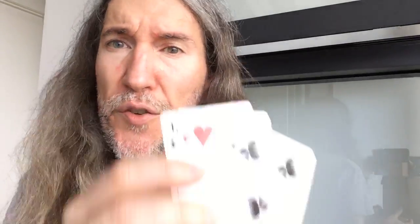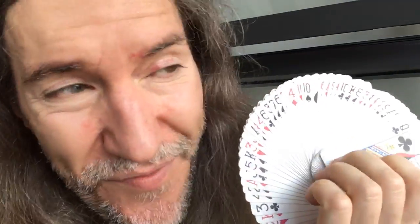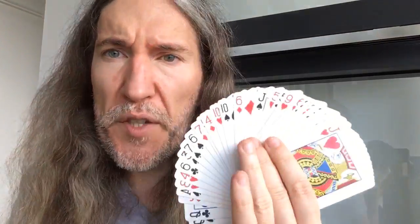And what's the outcome that we want? Well, we want 100% accurate recall, so we can look at one piece of information or two pieces of information or three pieces of information or 51 pieces of information, because I gave away one of these cards. And the absolute accuracy you can experience is astonishing, because it doesn't have to be 51 cards from a deck.